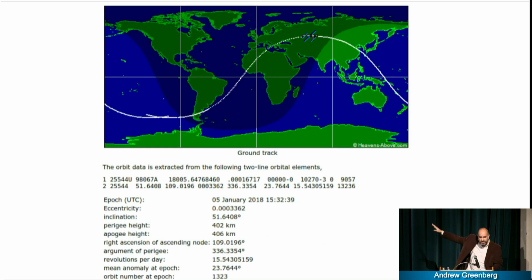You often see these. They're called ground tracks. There's this funny line. If you smushed the square Earth on this map into a sphere, what you'd see is a ring around that funny sinusoidal shape makes a ring.